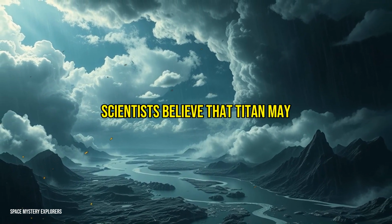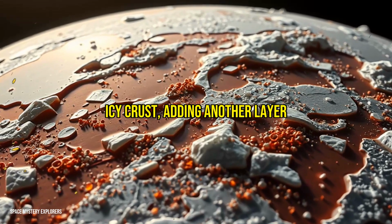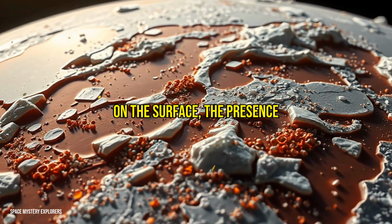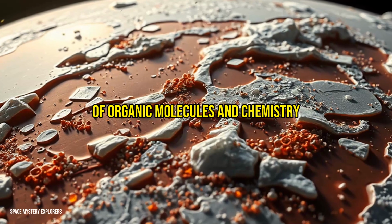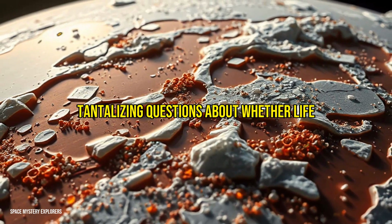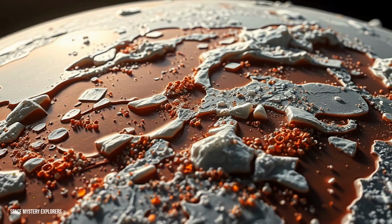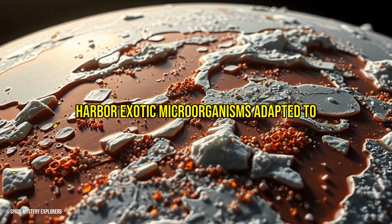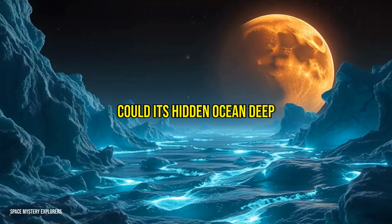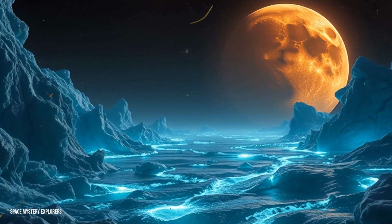But the real intrigue lies beneath Titan's surface and in its potential for life. Scientists believe that Titan may harbor a subsurface ocean of liquid water, hidden under its icy crust, adding another layer of interest to its already complex nature. On the surface, the presence of organic molecules and chemistry akin to prebiotic Earth raises tantalizing questions about whether life could exist here in forms vastly different from what we know. Could Titan's lakes and seas harbor exotic microorganisms adapted to thrive in liquid methane? Could its hidden ocean deep below hold the ingredients for life as we understand it?